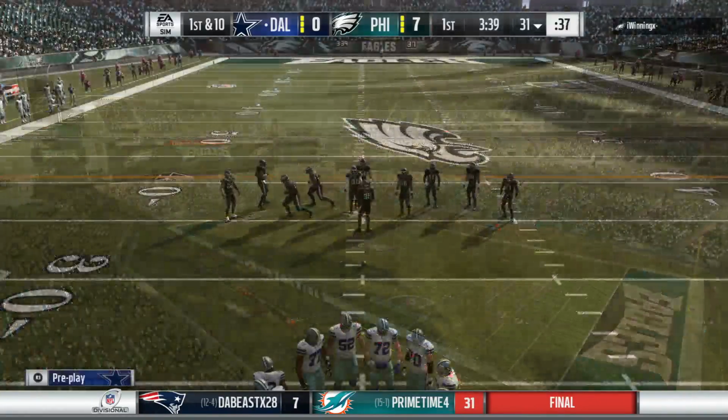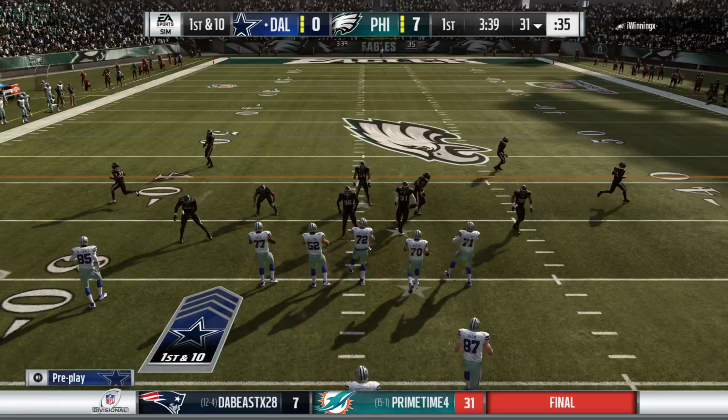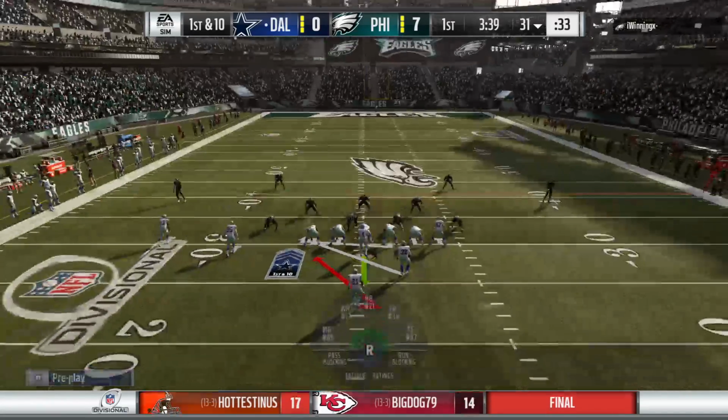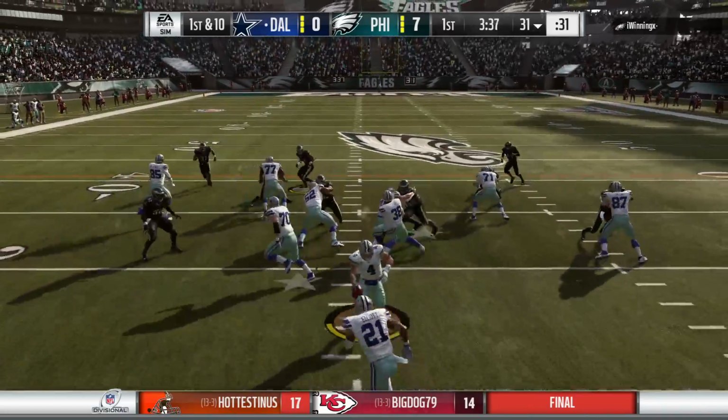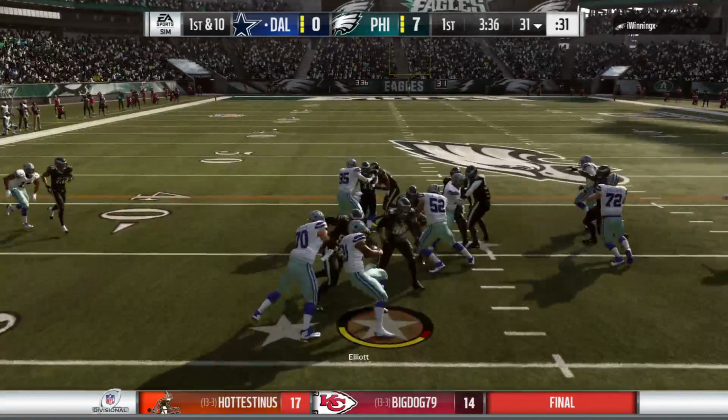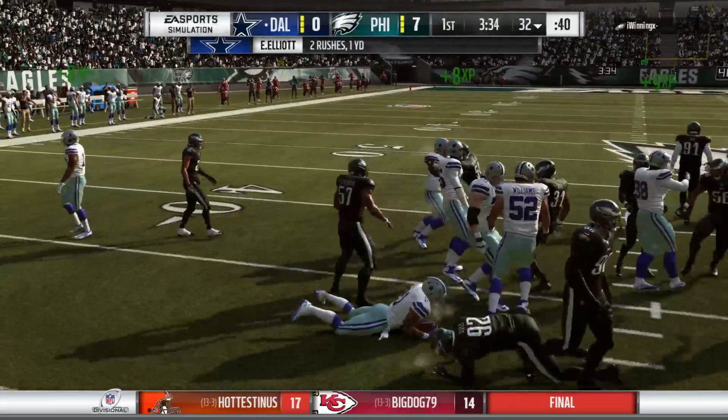Win first down. Make 5, 6, 7 yards on first down and make it a 2nd and 3, 2nd and manageable. Keep accumulating first downs that way. Keep moving the football. They don't want to get behind the sticks because then the defense has the advantage.